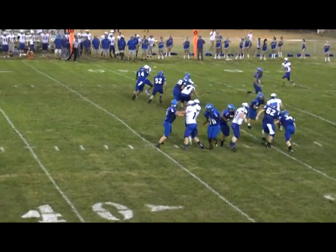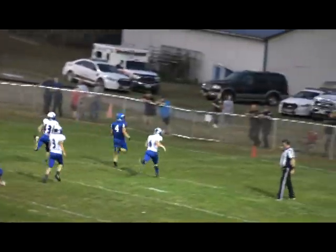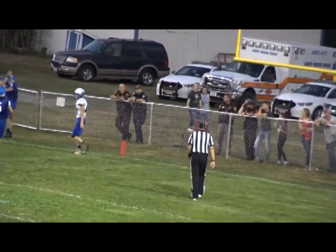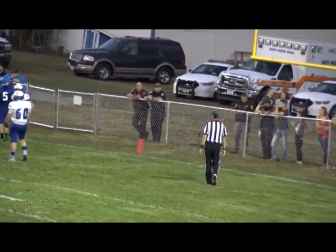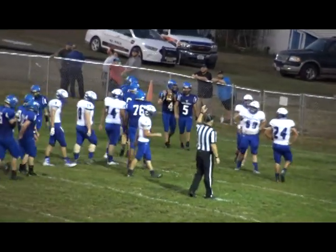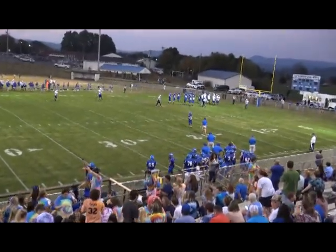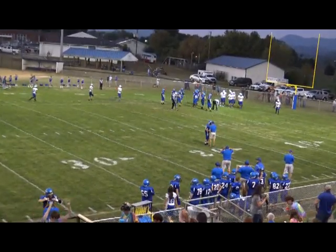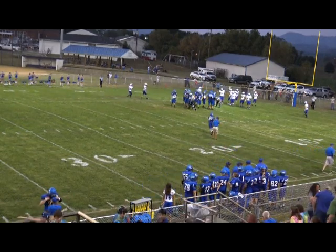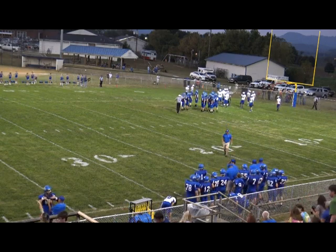The snap once again to Allen. He breaks off left tackle, and he's going to take it all the way. 32 yards for a Castlewood touchdown. So they've come back here in a hurry after Thomas Walker scored. Castlewood took over on their own 19. I believe they ran 6 plays for 81 yards. So quite a drive there by Castlewood. That's the first offense really that they've shown.